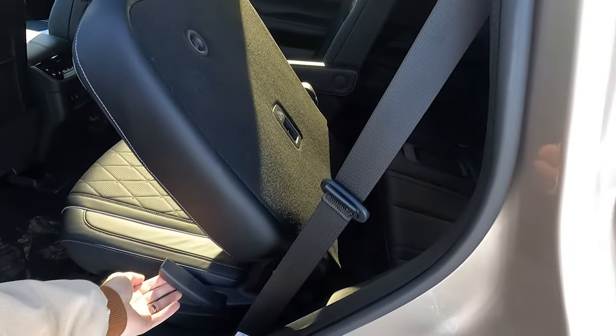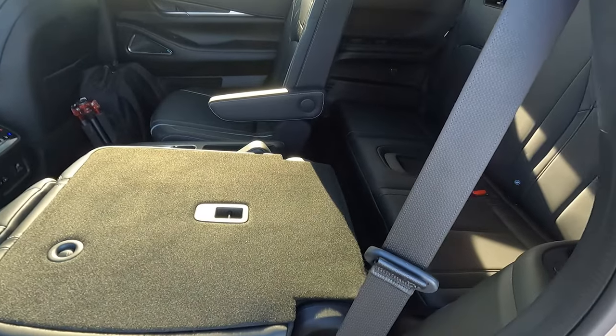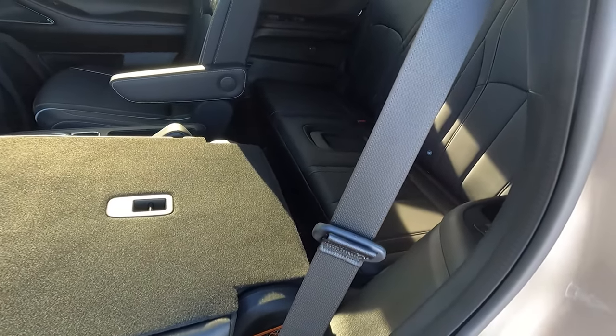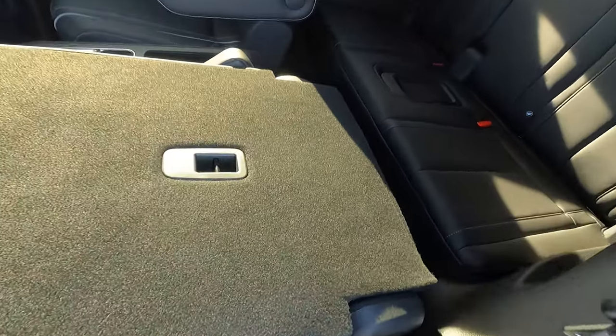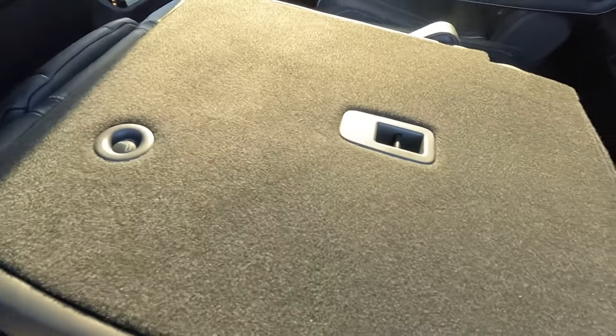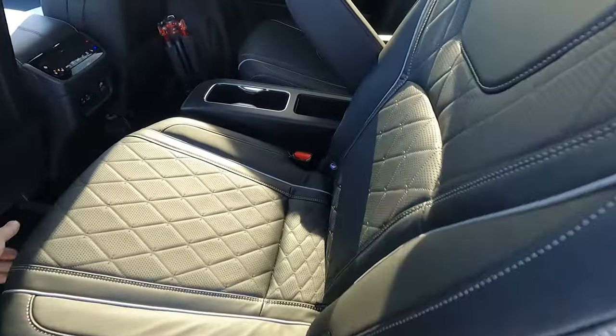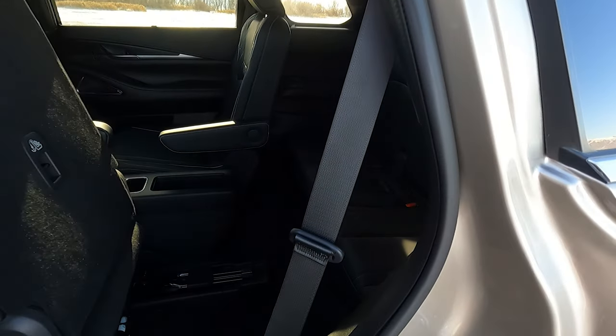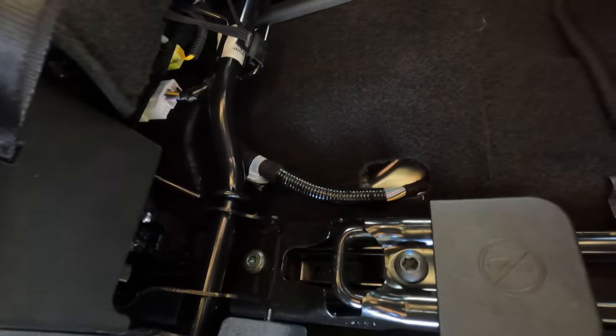And the seats do also fold, and they tumble. Do I have to hit the button for it to tumble? Maybe they don't tumble. Actually, I know they do tumble. Anyway, they do fold like that. Oh, it's two hands to get it back up. And if you just do that button, so there's the tumble feature. Then maybe they don't tumble all the way up like I thought.